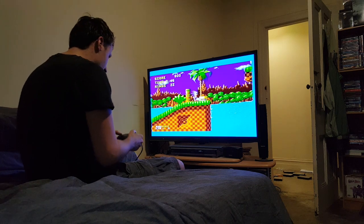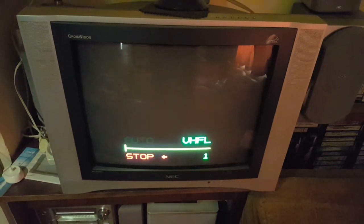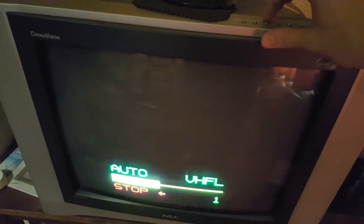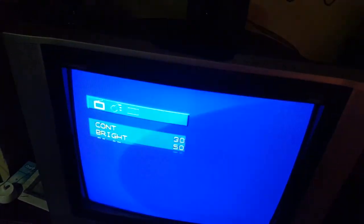Maybe I should try it on the other TV. It might look good for you guys, but it looks absolutely terrible for me. So I might switch to the old CRT and we'll see how that goes. Yeah. Okay. There goes that plan. My old TV is broken. It seems to be just cycling through menus on its own. It appears to have lost its mind. Look at that. What the hell? Wow. Okay. Back to the LCD.